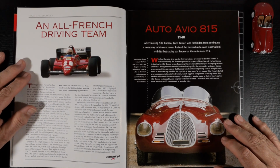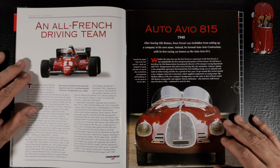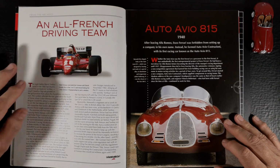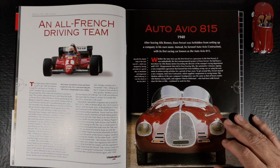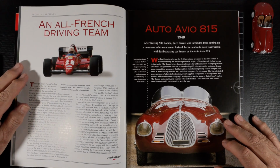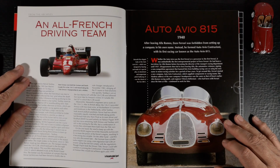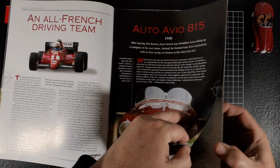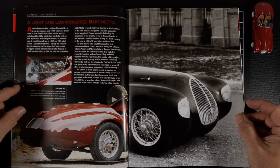So whether the Auto Avio was the first Ferrari or a precursor to the first Ferrari, it was undoubtedly the first entrepreneurial project of Enzo Ferrari. He had been a test driver for Alfa Romeo before becoming a director of the racing department until 1937. There you go. He moved on to make this. So we do have a model of it, but I will keep going through here.